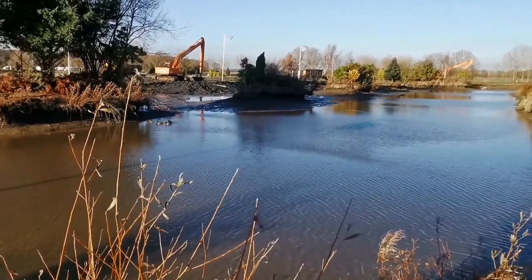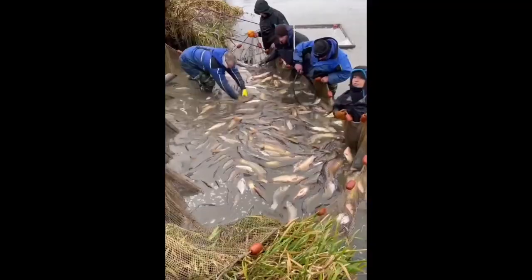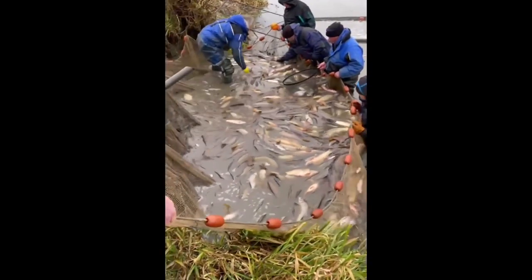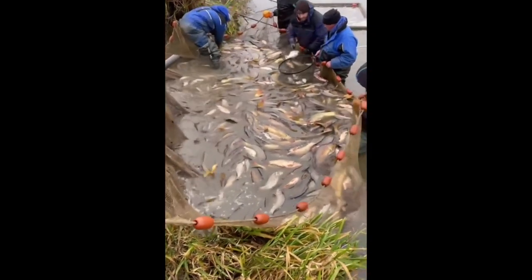With a task like this, one of the first things that you need to do is remove the fish. It was a case of getting the fish out there, netting it, getting them transferred over to another lake, and as you'd expect from a lake as old as this, there were one or two surprises.